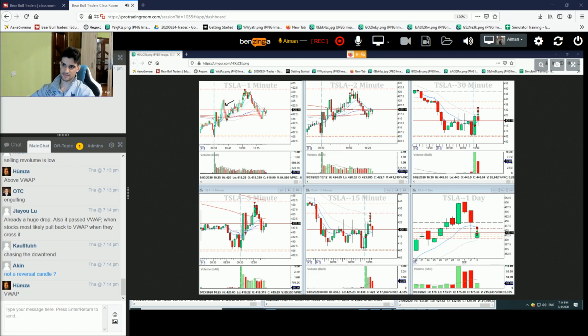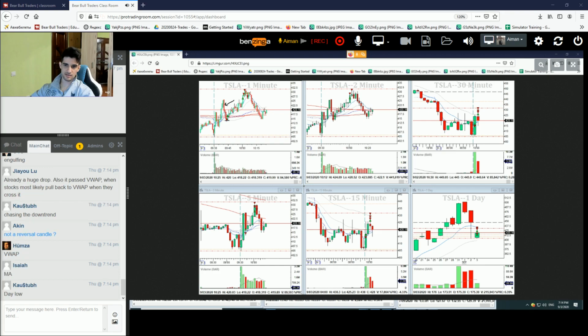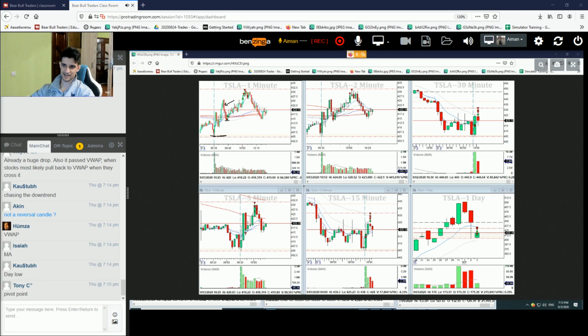VWAP. Yeah, it broke VWAP. Yeah, it could bounce off this moving average, you're right. And another support after that, the day low. Before the day low, another support. Look at the 2-minute chart, it's more clear there. Exactly, the pivot point. You see it's holding here. Yes, it's not a clear level, but it's also holding here, which is 410.